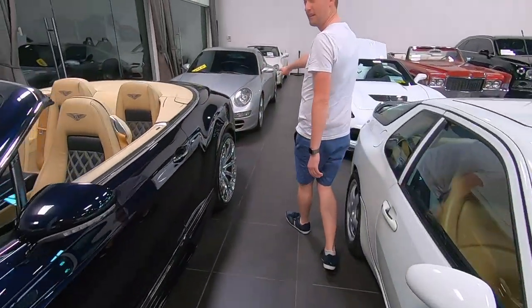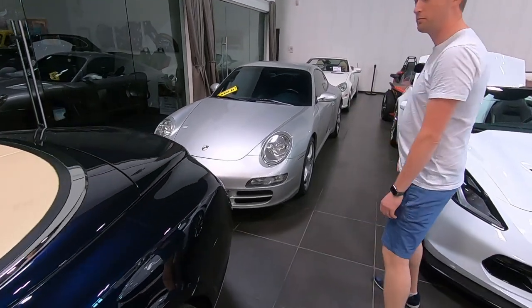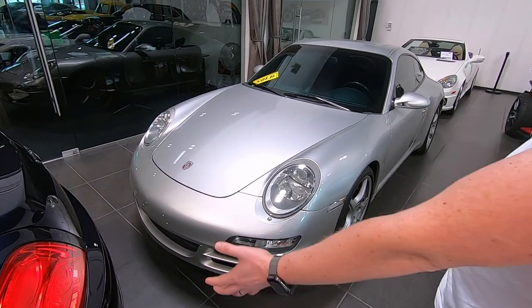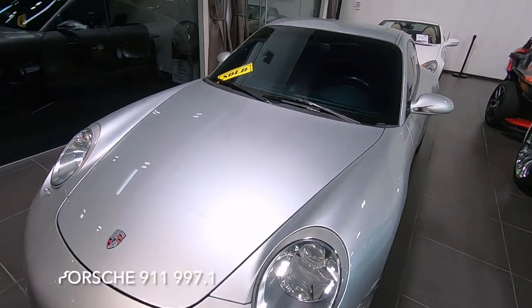We've got a 997.1 in here. I know you're probably looking at the background of the image and thinking, oh, there's all this other cool stuff you're not seeing. But we like seeing the stuff that we have at home, and it's just a wee bit different.